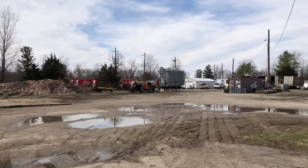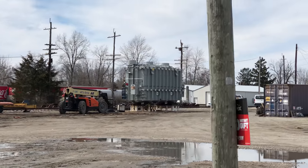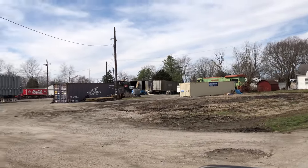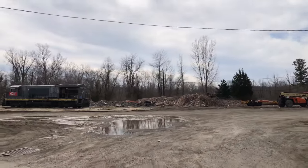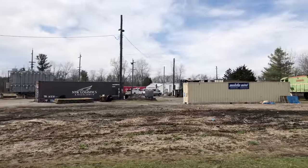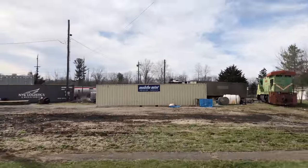Cool, look at that transformer up there. They've cleaned the whole lot off. Wow, they've really cleaned the place up. I like how they got all those pallets down there for unloading those big transformers. Got it all cleaned up. But wait, there's more.